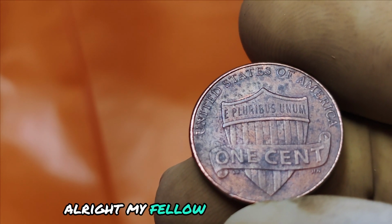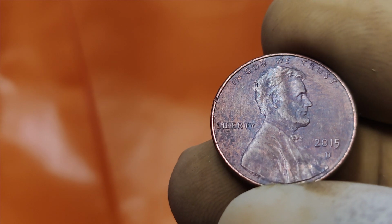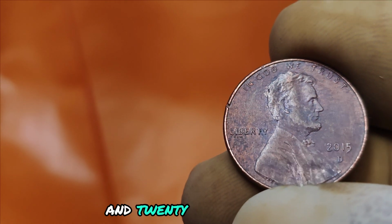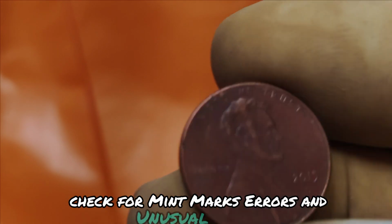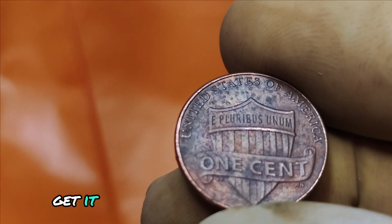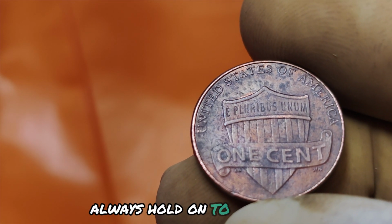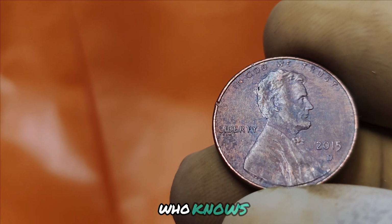Alright, my fellow treasure hunters, it's time to start checking those pennies. The 2015 D Lincoln penny is worth up to $2.20 million. Check for mint marks, errors, and unusual weight. Get it graded by a professional before selling. Always hold on to rare coins, they can increase in value. Who knows?